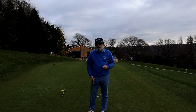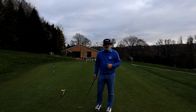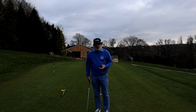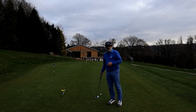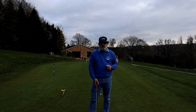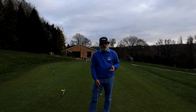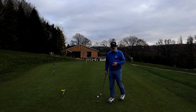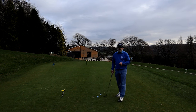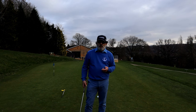Now, you might have noticed that I'm reasonably good at lag putting and chipping, and there's a very good reason for this. It's because I'm so relaxed over it. The reason I'm relaxed over it is because I am not aiming at a 4 1/4 inch hole. I'm aiming at a circle that's 8 feet in diameter. That's 50 1/4 square feet. That is my target. Now, if I can't hit that, I can't hit a barn door with a banjo, can I?